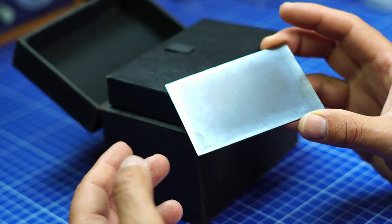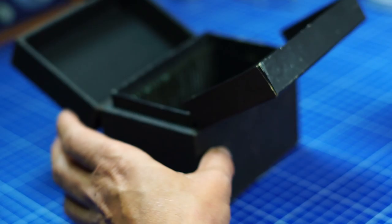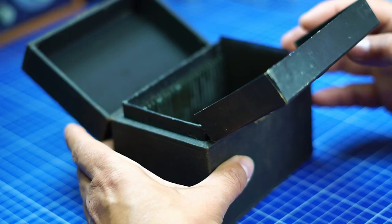So either it's a family plate, or it's a box that was bought at some point and that kept a plate inside. I don't really know, but I'm very curious. If you have any idea, please let me know.